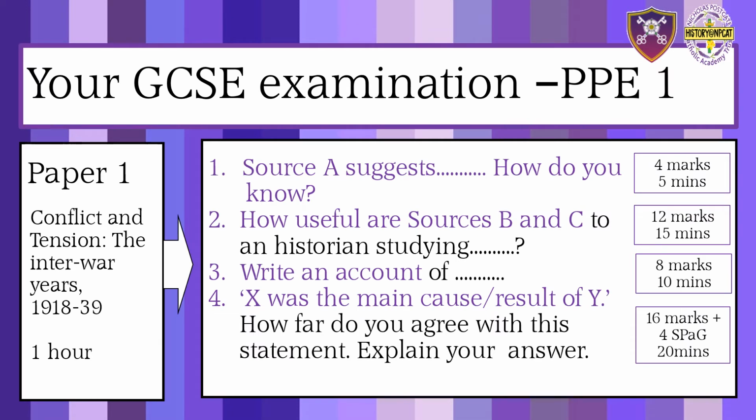Students will answer 4 questions on this paper. The paper is worth 40 marks. 4 additional marks are awarded for spelling, punctuation and grammar, which is tested in the final question.